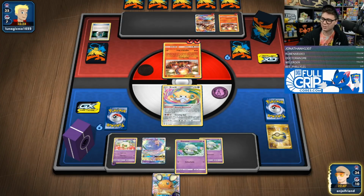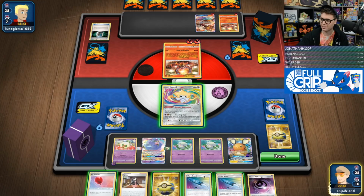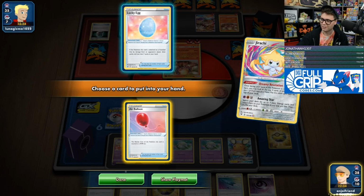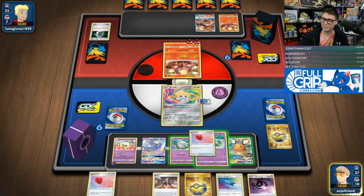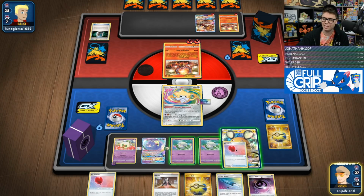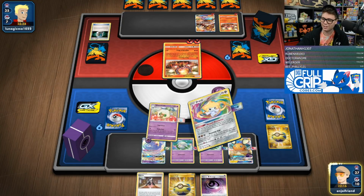And we've got the ideal setup. I mean, this is perfect setup so far. We just need some more tools and a U-Turn Board. Yeah, that's perfect. So we've got Dreamy Revelation. I can thin the deck one more card, but I don't really need to. So we'll go here, grab ourselves the Air Balloon. And you can see we're doing 250 damage turn 2. That's pretty good, right? That's an extremely aggressive deck. 250 damage on board turn 2 is not messing around at all.